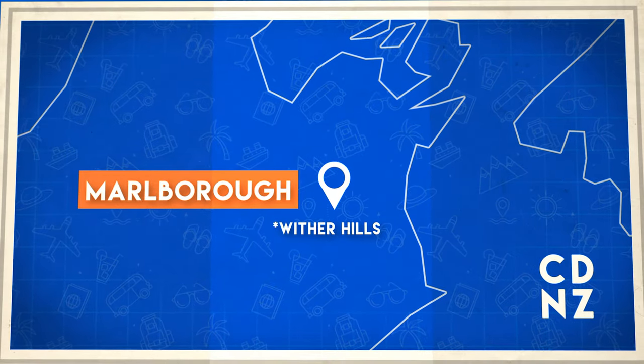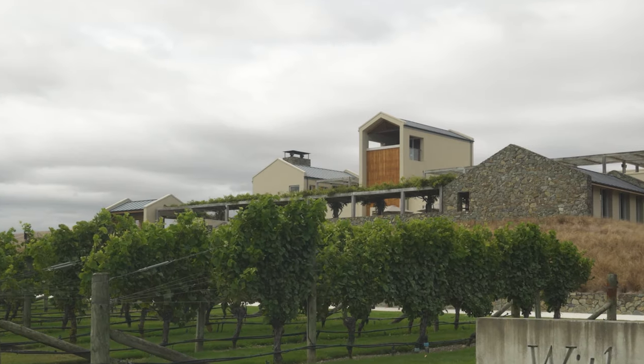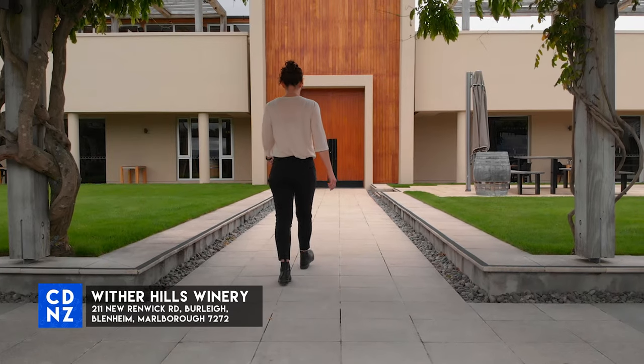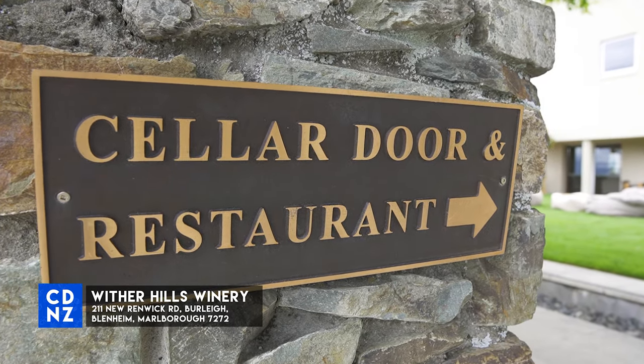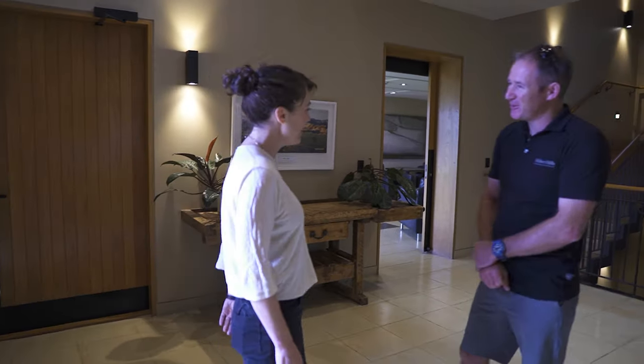I'm still in Marlborough and today I'm visiting Wither Hills. Its iconic cellar door building and delicious wines have made it a key stop on the Marlborough wine trail. First things first, head winemaker Matt is going to show me around this iconic building.